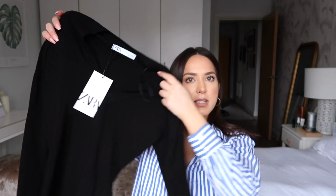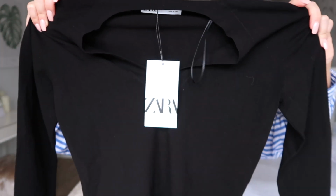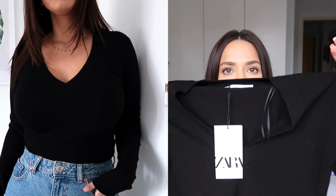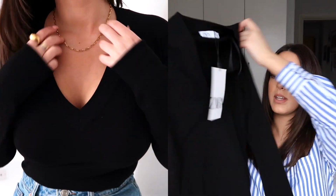I really like this. This is a knitted bodysuit from Zara. I will link some more of these down below because so many shops do things like this. You don't have to get this from Zara, but it is gorgeous. I love the material. I did get this in a size large because I really don't want this to be super tight, especially around my bust. But we will see. I might have to get it in a medium because it does feel a little bit big. And to be fair, I thought this was going to be more of a knit material, but it's a really nice stretchy fabric and I really like this.